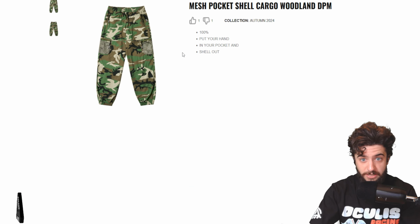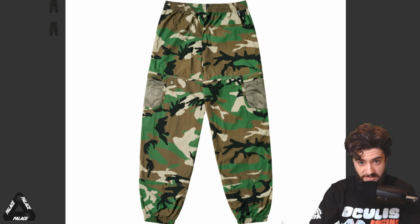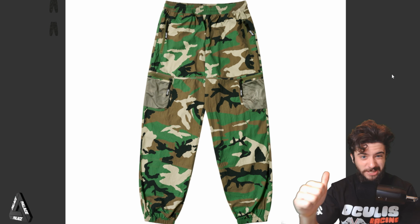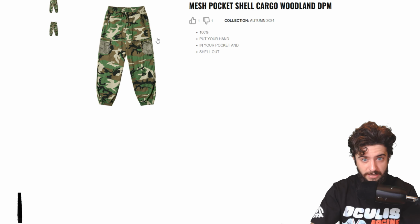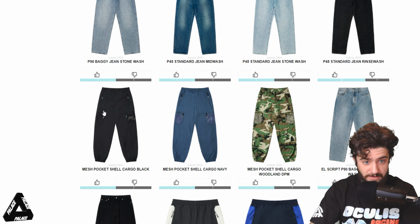Now we have this mesh pocket shell cargo in Woodland DPM. DPM, if you guys didn't know, is this type of camouflage right here. It's a very specific type of pattern. Different militaries use different types of camouflage, and DPM is the one that looks like this, rounded, interesting little tip. I'd say it's kind of the stereotypical camouflage pattern. You also got your Flecktarns, your digi camos, plenty of other ones available, but this is pretty standard. Looks dope. Double pockets with mesh materials on the sides. We love to see it. Also have it in navy, cargo black.